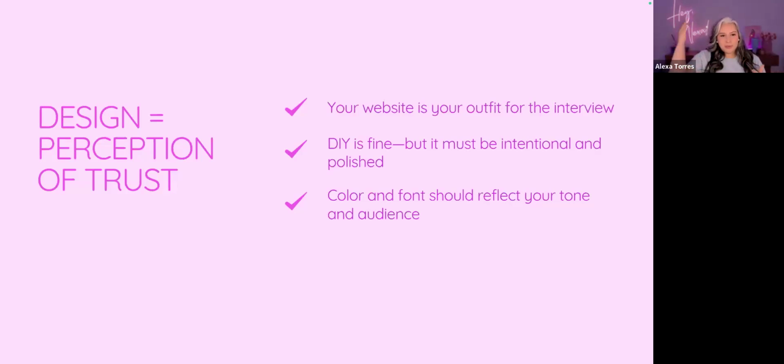If you notice, even my backdrop here, my pinks and my purples, is the same as my website here. And I did that because I'm a creative. I love color. I design, I'm an artist. I used to paint.